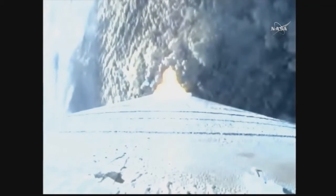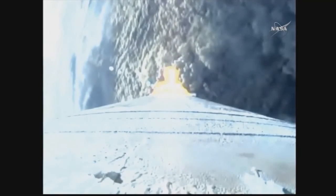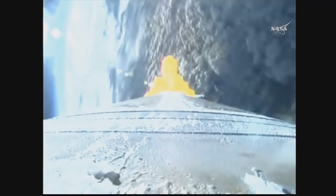Engine response looks good. Current altitude is 10.5 miles. Downrange distance 5.2 miles. Current velocity 1,876 miles per hour. Range track shows the vehicle making good progress right down the middle of the range. Pump speeds, injector pressures look good for the throttle setting. Body rates continue to look good.